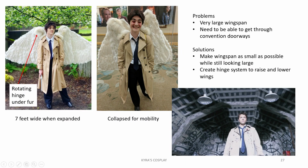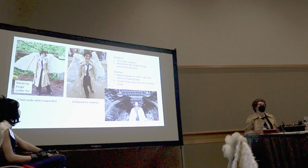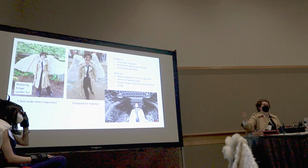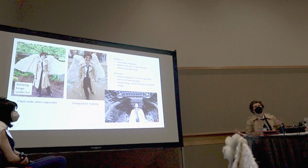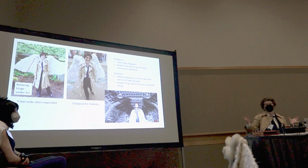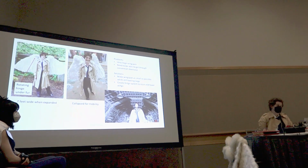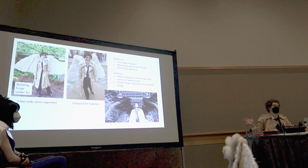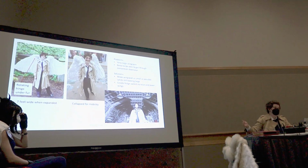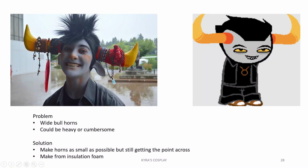So you can see in the picture here, Castiel's wings are significantly bigger, but I'm like, no, I need to go through doors and exist with other people. So one thing to consider is what I did for these is I drew up a blueprint. I made a very large piece of paper and I took my pen and I just went to town drawing them and I said, okay, what can I get away with in a sense? And this was the smallest I could make them without them looking a little proportionally too small. So I can only recommend doing blueprints, figure out how to scale it to you and just enough to get the idea across.